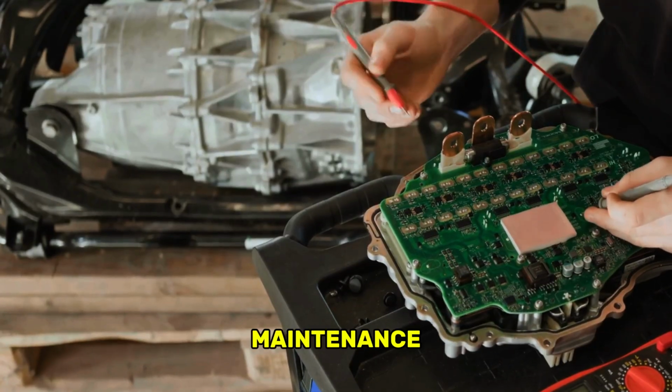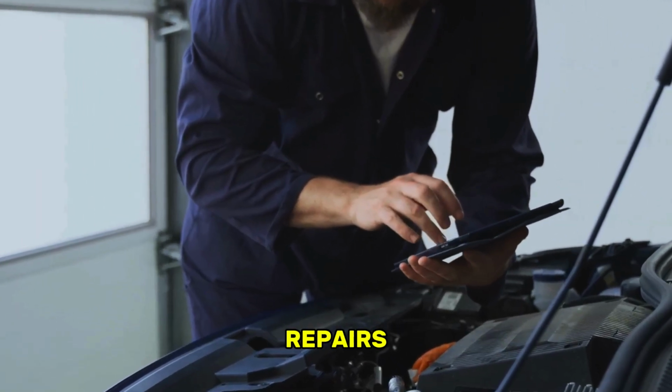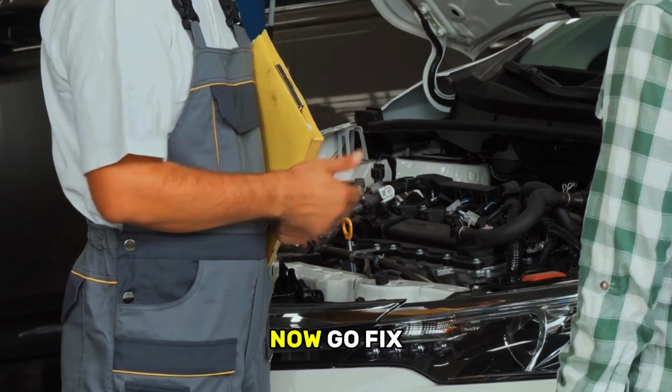Stick to regular maintenance and pay attention to changes in your car. Catch problems early to avoid big repairs. Be proactive, not reactive. With the right approach, you'll keep that check engine light off for good. Now go fix it right.